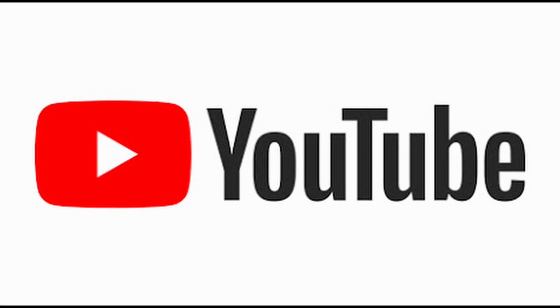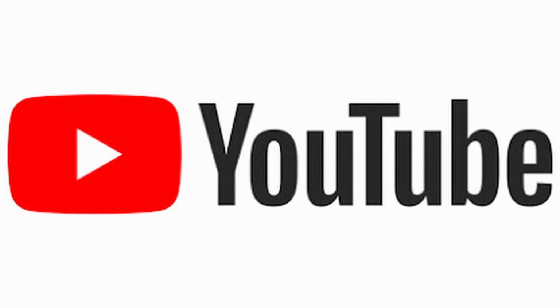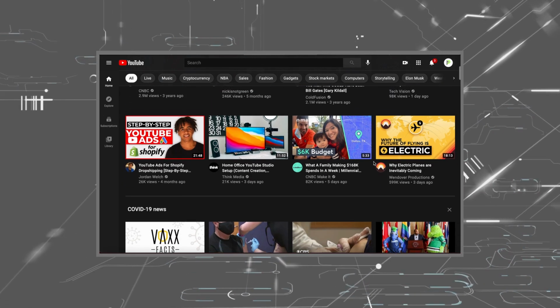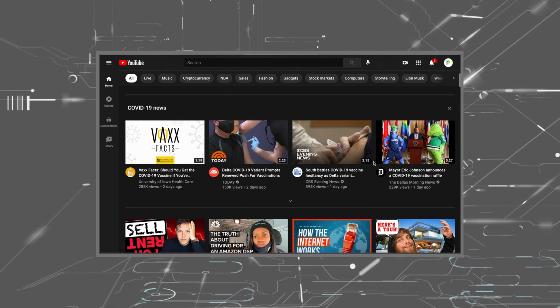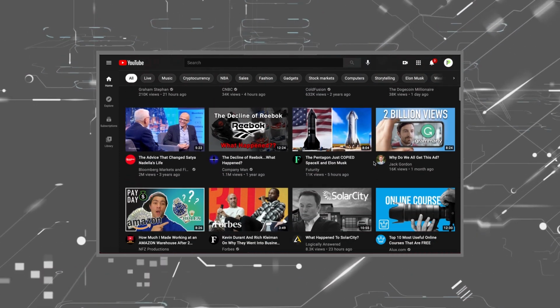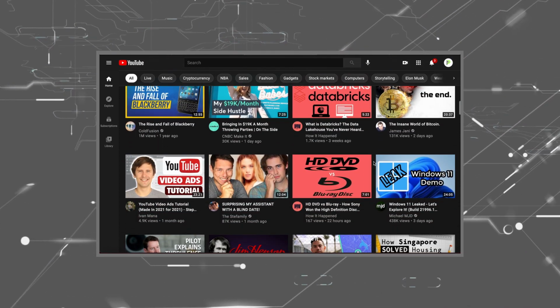YouTube is the second most used search engine in the world, and over 2 billion logged-in users visit the platform each month. Creators running ads give a portion of their ad revenue to YouTube, but the platform can also run ads on videos from channels that aren't in its partner program, meaning creators of those videos aren't taking a cut.